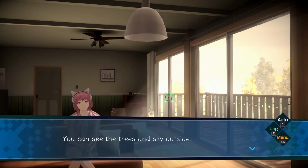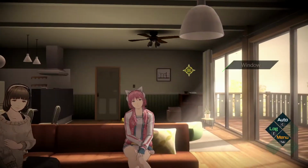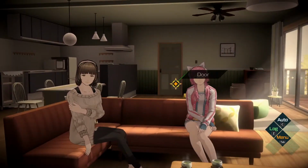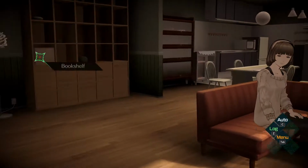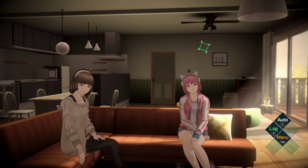Window. You can see the trees and sky outside. This is a nice little house they've got. I'm assuming there's like a couple rooms back here. It's a little weird that there's just one big conjoined room here. Like, you've got your kitchen, dining, living area all together like this. So, I mean, my house is kind of similar, I guess, now that I'm starting to think about it. But I live in a one-person place, right?